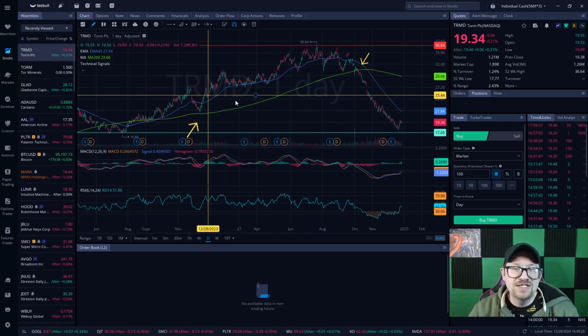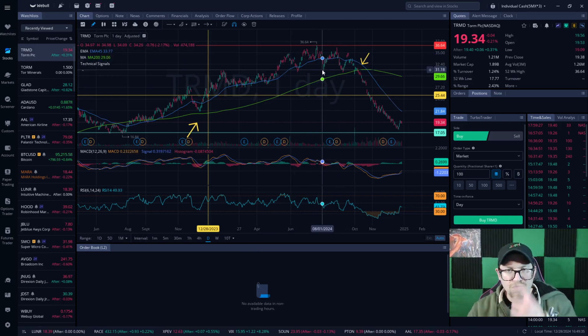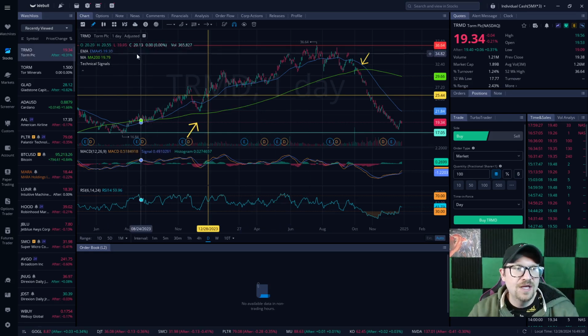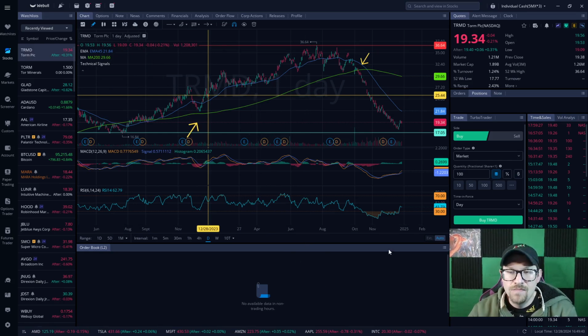As you can see here, it never really crossed below that exponential moving average until around July, August of this year, right? And again, this is the 1-day time frame for ticker symbol TRMD.